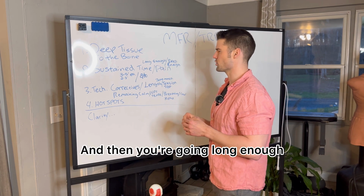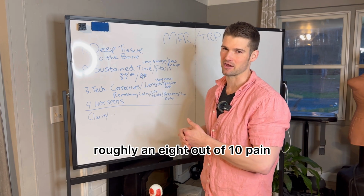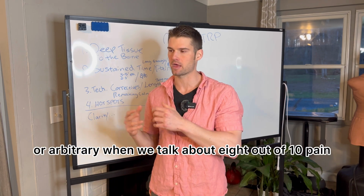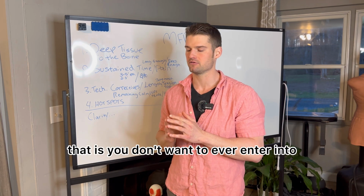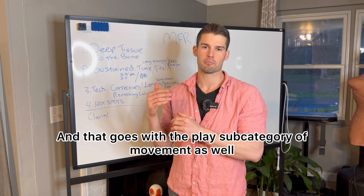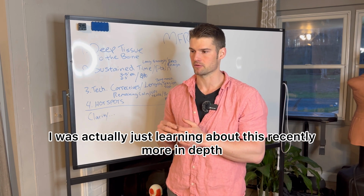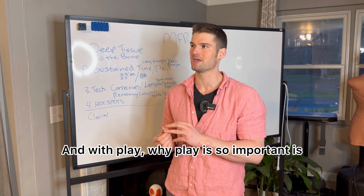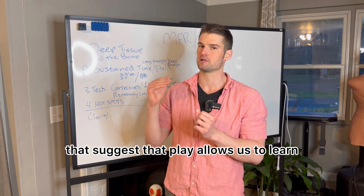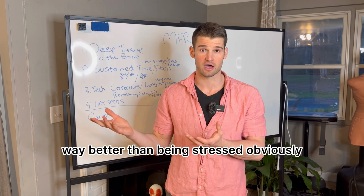And then you're going long enough, but you're also going deep enough, roughly an 8 out of 10 pain. That's very abstract or arbitrary when we talk about 8 out of 10 pain. But basically, when I say that, you don't want to ever enter into that fight or flight state. And that goes with the play subcategory of movement as well. I was actually just learning about this recently more in depth. And why play is so important is because there's a lot of scientific studies that suggest that play allows us to learn way better than being stressed, obviously.